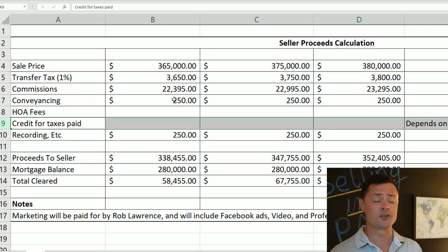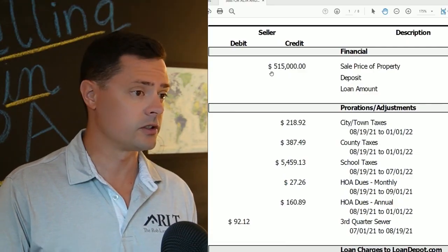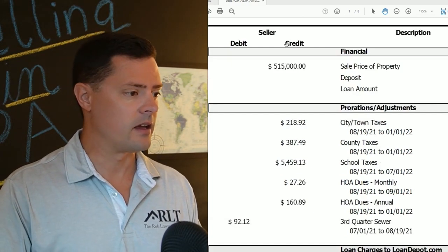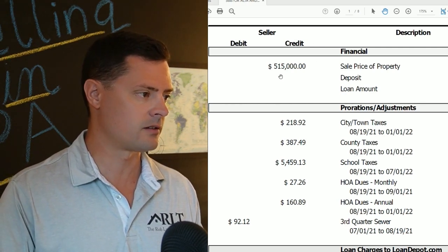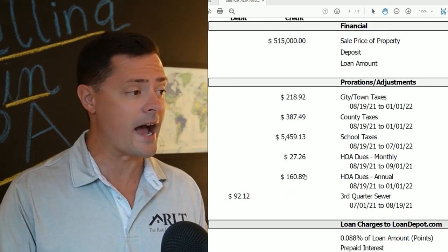All right, so let's move into an actual closing sheet. Okay, so here's a real life closing cost sheet. We have a house that sold for $515,000. And we're seeing the credits. So right here, there's going to be seller debit and seller credit. So debit means minus, credit means plus. So they're getting $515,000 for the house.